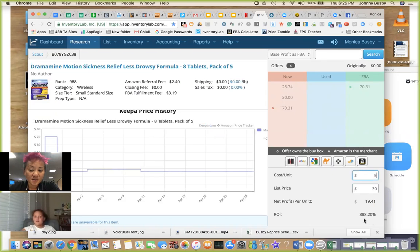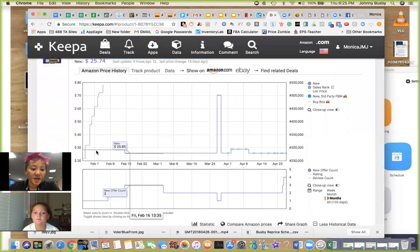How do you know which one to pick? How do you know that you have to pick the 30? Because remember we went to Keepa, right? Look at the numbers. Look at the blue line. It's all 28, 28, 25, 26. And then boom, it went up to 70, and then went back down again, 25, 26. So I'm keeping it in the $30 range, because in the last couple of months it's been selling under $30, except for a brief moment here. That's how I got the $30.